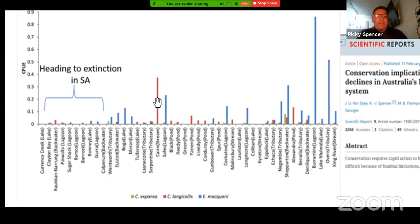And in this area down here, particularly downstream, where you've got the significant impacts of a whole range of things, including water quality, we are now seeing declines and almost extinction. These are common species. They're not even rated as endangered or threatened. So we're now seeing localized extinctions at a regional scale.